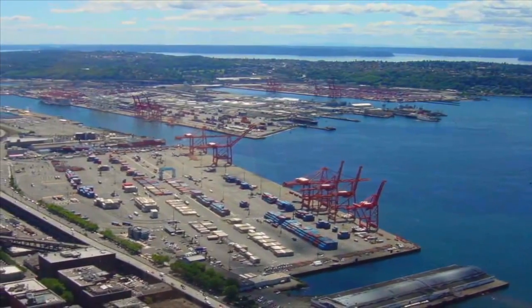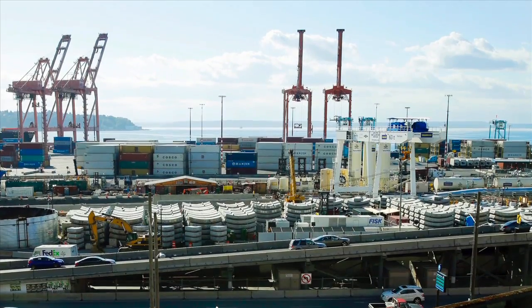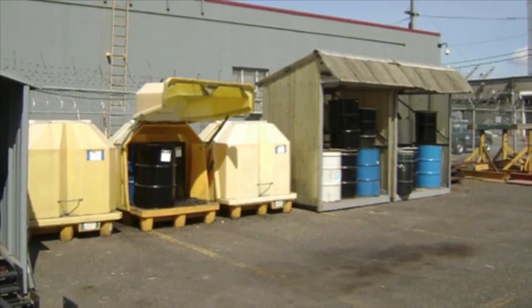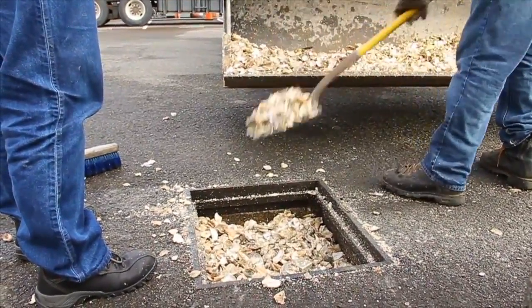Even though the copper pollution isn't caused by the Port of Seattle, they still have to account for it on their property. Aggressive source control, such as frequent sweeping, keeping equipment under cover, and oyster shells in their catch basins for copper treatment, keep them in compliance.